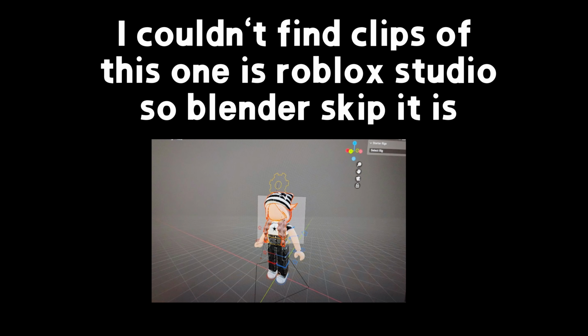Now let's see mystery, lost count. I couldn't find clips of this one in Roblox Studio, so Blender skip it is. Ignore the blank square, trust. For this one I went for a slightly different style, and I don't regret it. Here it is. Honestly, I'm really happy with this one. Now let's see the next mystery.